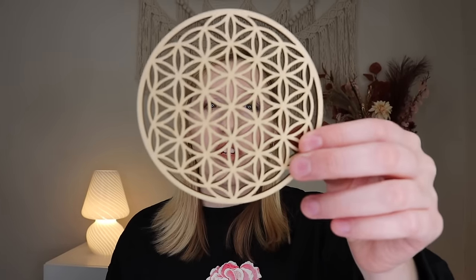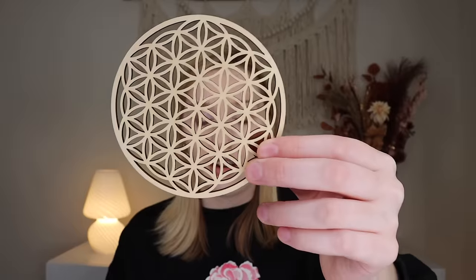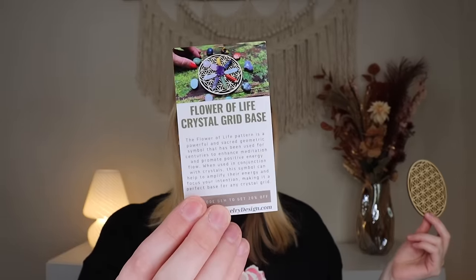Now, it does say enjoy your bonus gift in that she picked it based on what she thought we would like. So I'm assuming this is the bonus gift, which is what it looks like. This looks like it is laser cut out of wood, and this is a Flower of Life crystal grid base. So you can place your crystals on this. The Flower of Life pattern is a powerful and sacred geometric symbol that has been used for centuries to enhance meditation and promote positive energy flow. Very, very cool. Makes sense with the theme of the box.